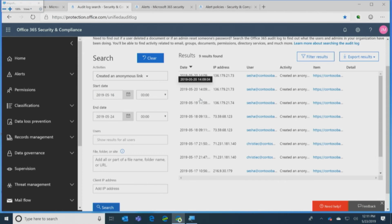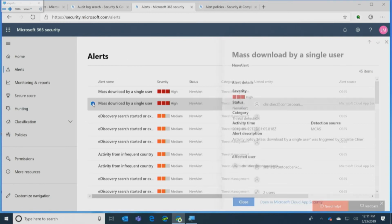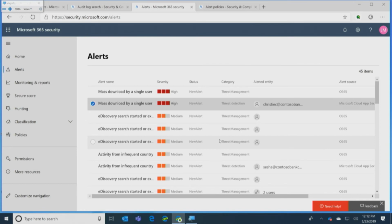In terms of alerting, in the new Microsoft Security Center, we have this alerting experience that pulls together alerts from a bunch of different sources. So Office 365 comes built in with a set of alerts, things like mass download of documents being detected. There are certain add-ons that you can bring in, things like the Cloud App Security product or Advanced Threat Protection, that will bring in more built-in detections.